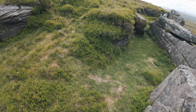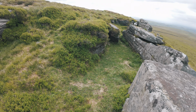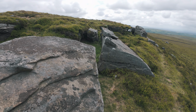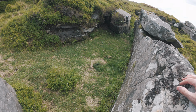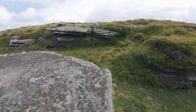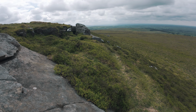Okay, found another little spot. And another spot here as well. Some decent bivvy pitches, not so much tent pitches, but you know, definite bivvy with your tarp, especially that one there. Let's have a little look along here.